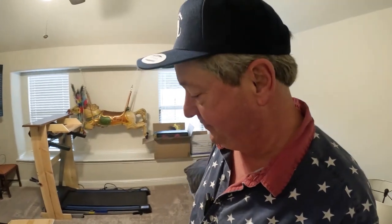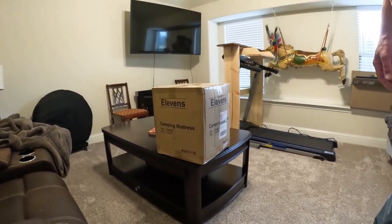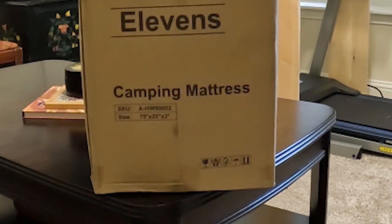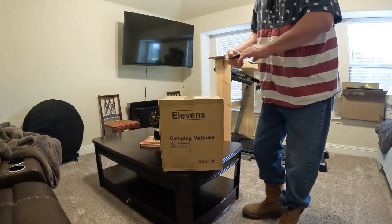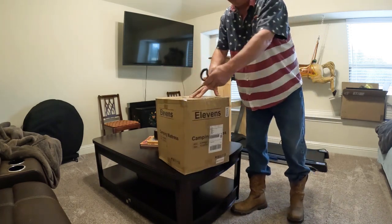We got three products today to explore. We're going to start off. It seems that I'm becoming overwhelmed with mattresses. Like every mattress guy on the street wants me to do a video. Well, this is the 11's camping mattress. Let's take a look. Now, this has a lot of interest to me.